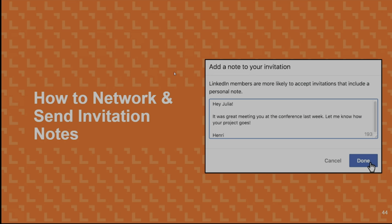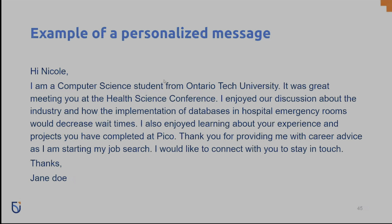So, how to network and send invitations. Don't let it be a default, change it up. This is an example. State where you're coming from, so if you're a computer science student, that type of thing, where you met them, what you heard about them, and then a call to action is the last thing. You can send this by email, or you can do it virtually. You can use this as a template to personalize your message when you are on LinkedIn.